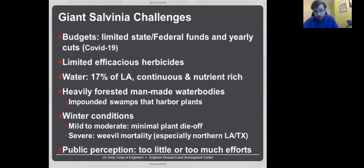And, of course, public perception. Regardless if you're using the herbicides or the weevils or mechanical, there's always that you're doing too little, you're not spending enough money, or why are we spending all this money? You should focus on one technology over the others. So there's always the backlash. You can't win either way when you still have that weed after 2 decades.